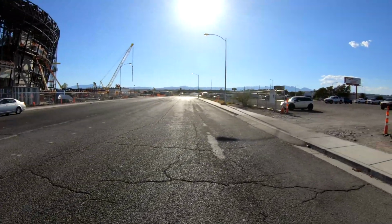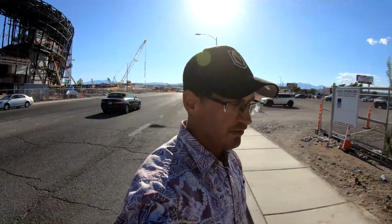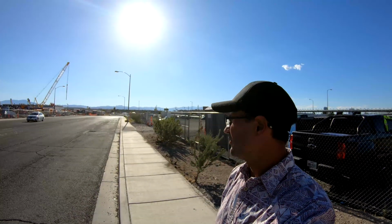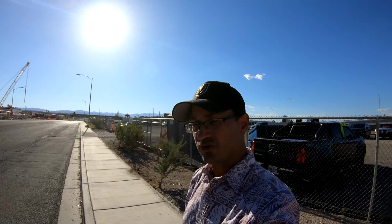So there will be some spots for parking, but that's a big controversy with this building, whether or not there's going to be enough parking spots, whether or not they're actually expecting everybody to kind of Uber themselves in. It's going to be interesting to see what happens with this building and the parking situation once it's done.